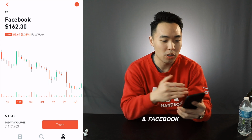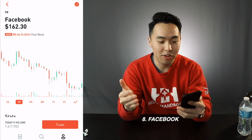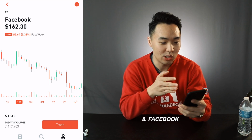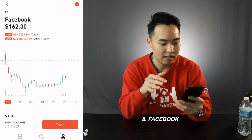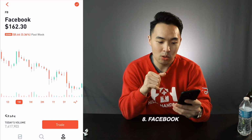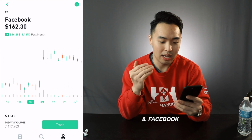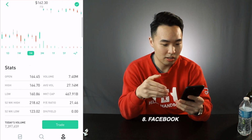So the 8th most popular stock on Robinhood right now is Facebook. Everybody knows what Facebook is. Even my grandmother knows what Facebook is. Stock price right now for Facebook is $162.30. On the day, it is trending sideways. On the week, it's trending down about 3%. On the month, it is trending up 11%. I think this is good news from their expected earning calls.